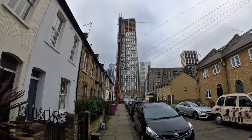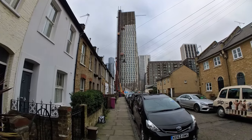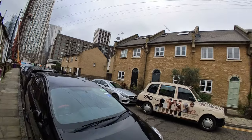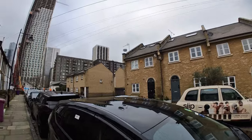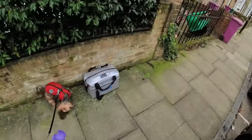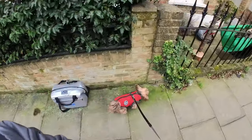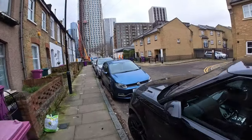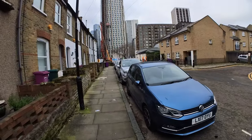Oh, there are the window cleaners right up there. Oh, what a scary job. Nice. Ooh, someone's left his bag here. Come on, there might be a bomb in here. You don't know. Get out of there, Luce. You leave your bag like that.